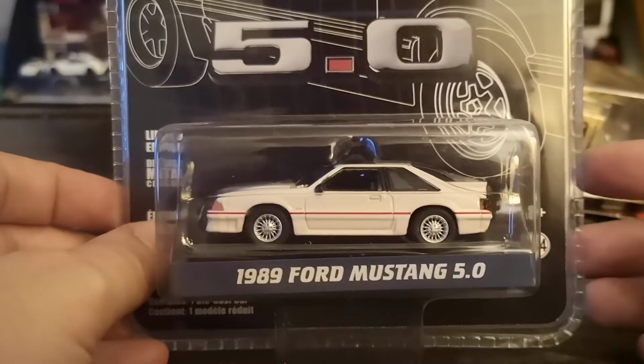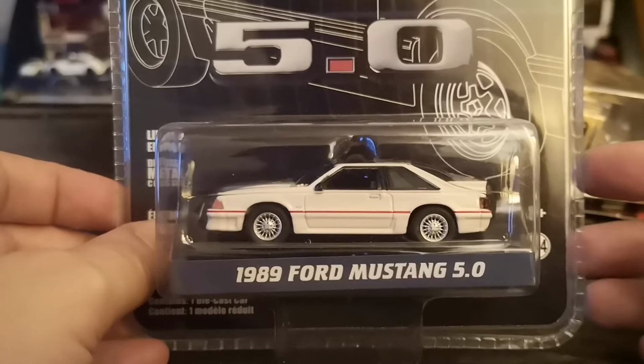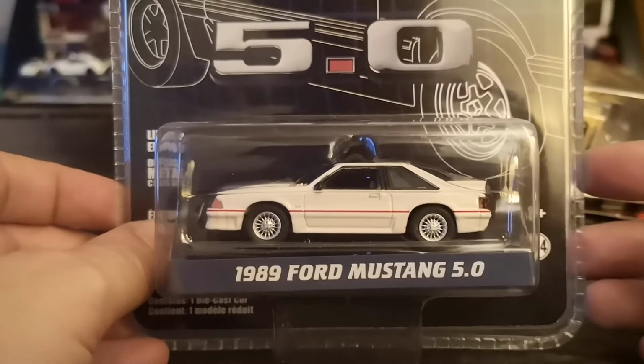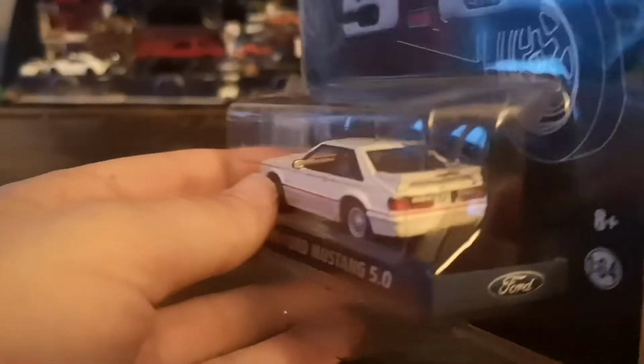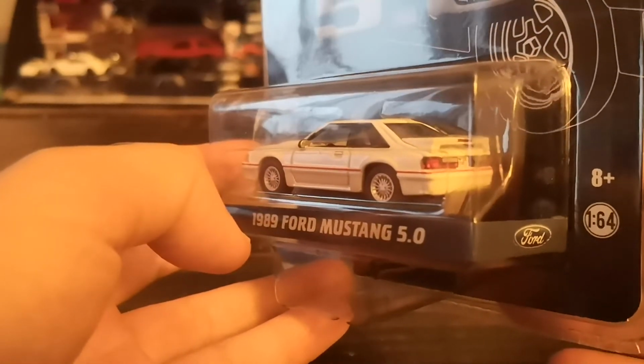And yeah, definitely an '89. You've got the kind of turbine wheels on there that are typical of pre-'92 models. Well, actually, I think pre-'91 would be more accurate. And that little red line that goes across the car. Surprisingly enough, the taillights are not accurate. These are the LX taillights.